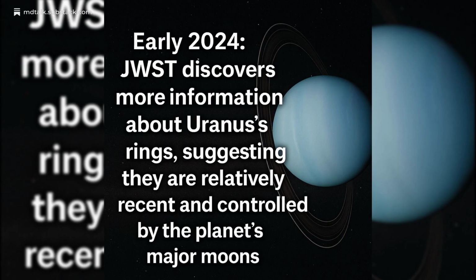Yep. JWST is studying their atmospheres too. It's even been able to create temperature maps of some, like WASP-18b, showing how heat is distributed across the planet's surface. Gives us clues about their winds and weather. It's just incredible detail. Is it also seeing planets actually forming?